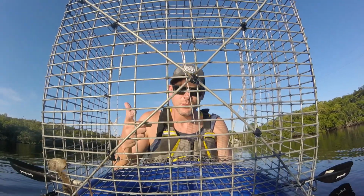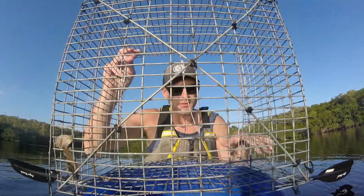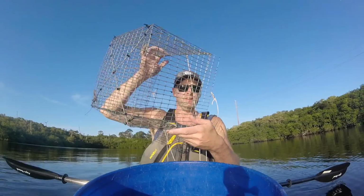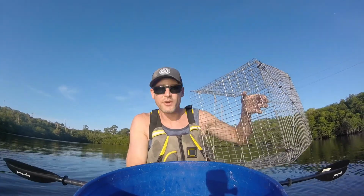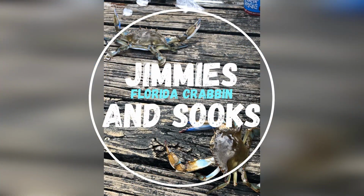Ladies and gentlemen, we are going to go crabbing today. But we're going to go crabbing using some topless traps. Some of these little guys here. So I made these last year. Hadn't really had a chance to take them out with some success, but we're going to give them a go today. See what we got. Yeehaw!